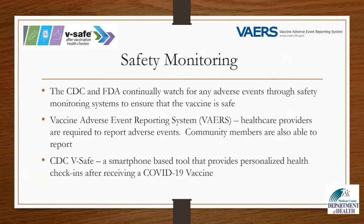After the vaccine was developed, they put in safety monitoring systems to continually watch for any adverse events. So the VAERS system, the Vaccine Adverse Event Reporting System, is a system where healthcare providers and community members can report those adverse events. Healthcare providers are required to report any adverse events related to vaccines through this system. The CDC also has a system called vSafe, and this is a smartphone-based tool that provides personalized health check-ins after receiving a COVID-19 vaccine. So after you receive your vaccine, you can sign up for the CDC vSafe program and report any side effects or any other issues you may be having.